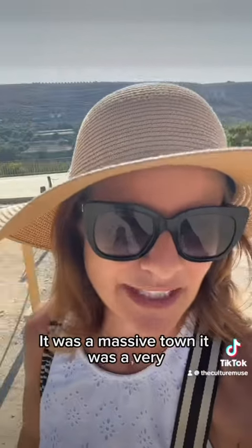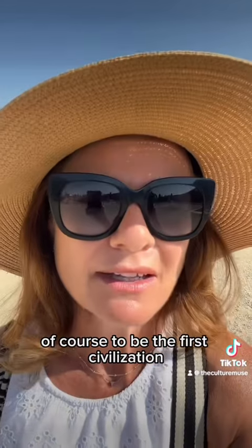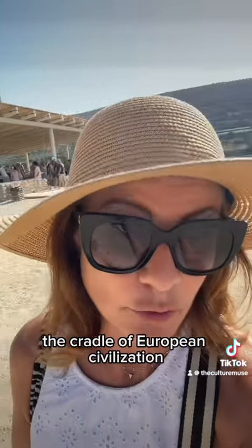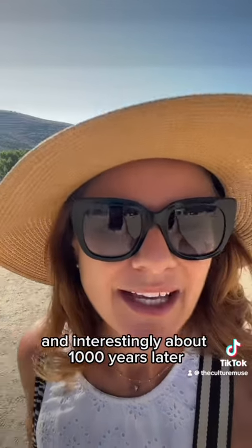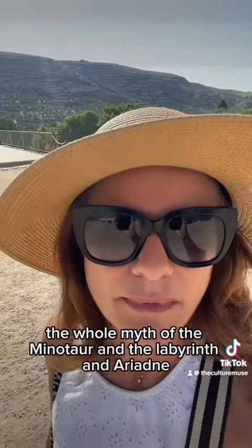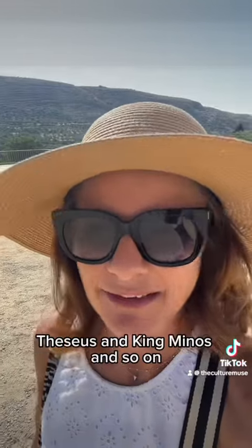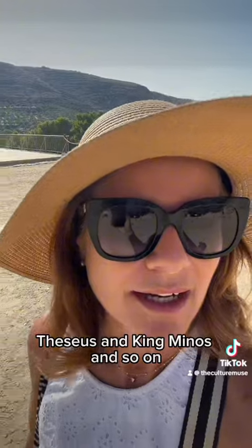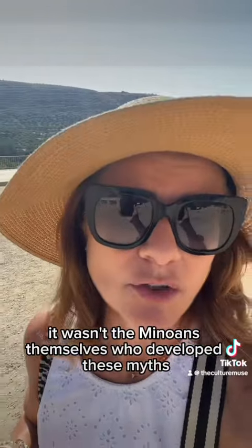It was a massive town. It was a very, very important town. It's considered, of course, to be the first civilization, the cradle of European civilization. And interestingly, about 1,000 years later, the whole myth of the Minotaur and the Labyrinth and Ariadne and Theseus and King Minos and so on was developed by the ancient Greeks. It wasn't the Minoans themselves who developed these myths.